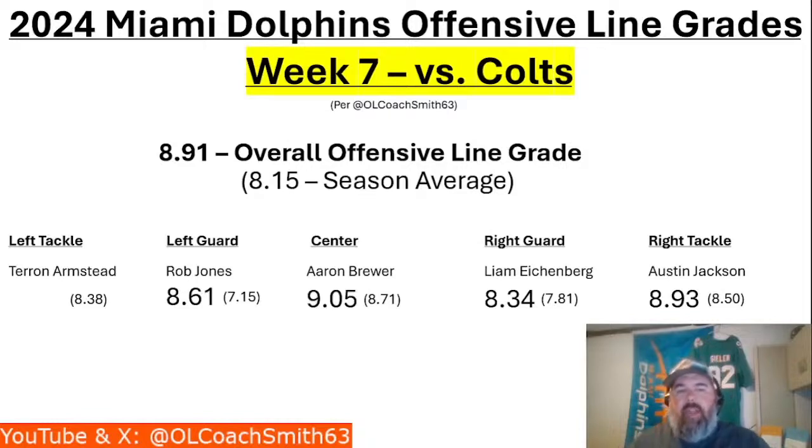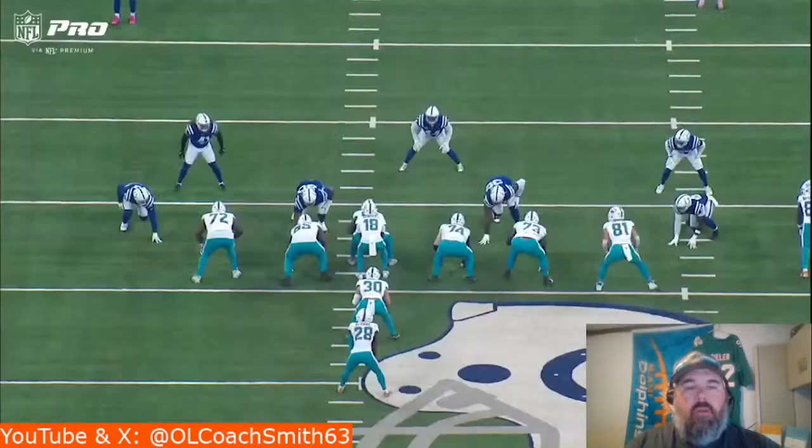All right, next up, Aaron Brewer. He received a grade of 9.05, and that's his second highest grade of the season. Brewer continues to be every bit the perfect fit for this system, as I felt that he would be after watching his 2023 film with the Titans.